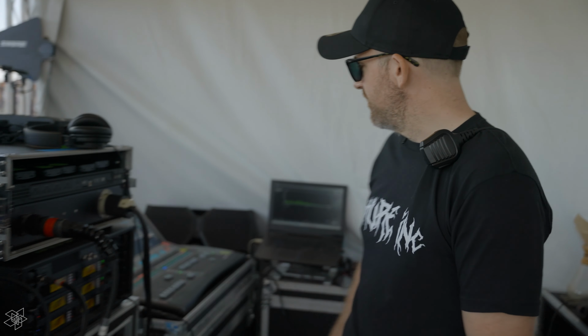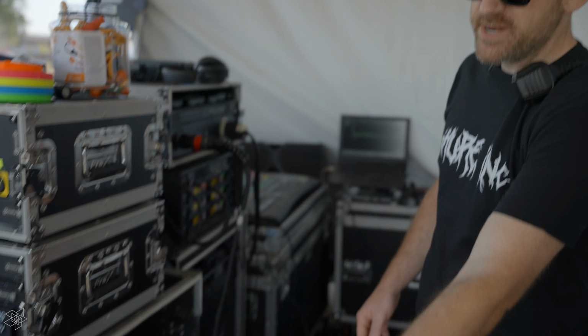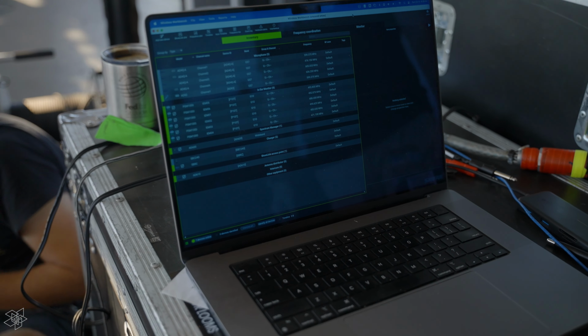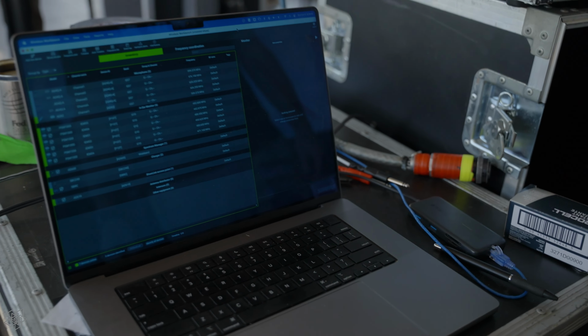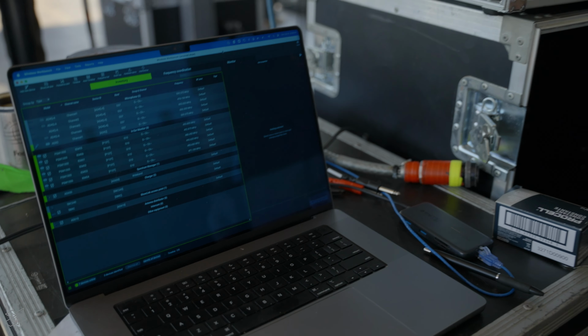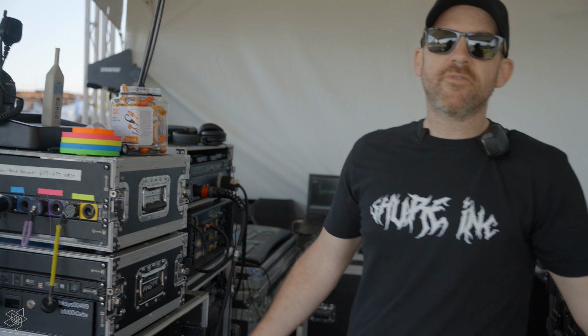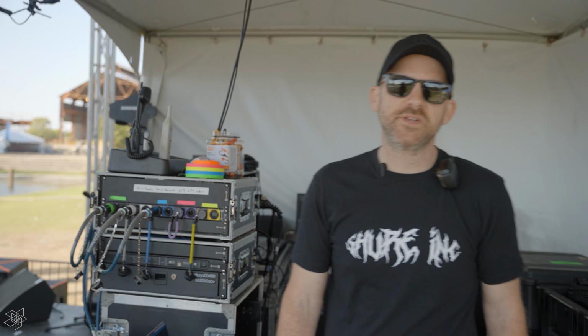Let's see, what else can we talk about over here? Obviously, DJ, the stage manager, has been running Wireless Workbench the entire time, monitoring the airwaves, doing an incredible job of that, making sure everybody has what they need at all given times. And that's pretty much it for the pond stage here at Furnace Fest 2024.